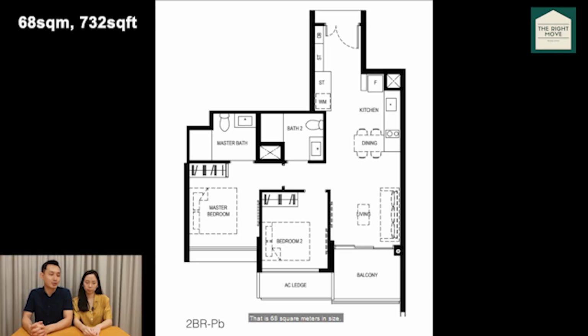On to the 2 premiums, whereby you get 2 bedrooms and 2 bathrooms. There's a total of 8 different types, a mixture of dumbbells and standard ones with the bedrooms all tucked away at one side. If you head down to the show flat, you'll see type B that is 68 square meters in size.